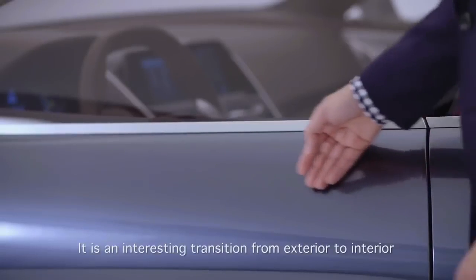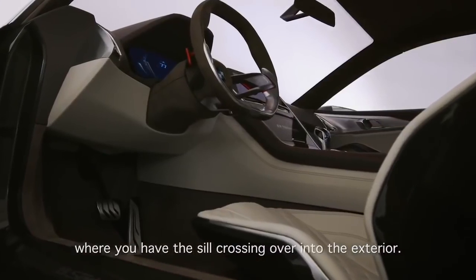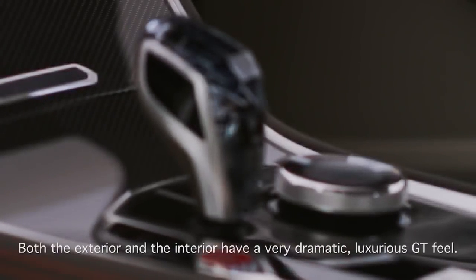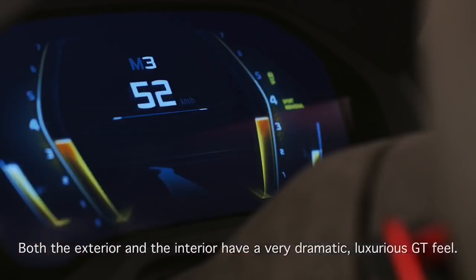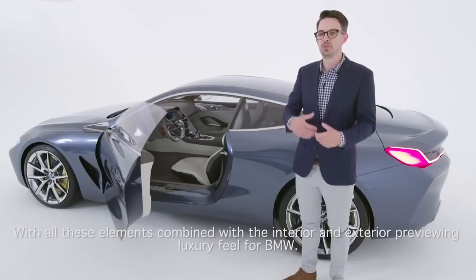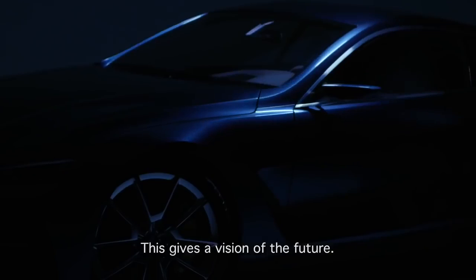It's an interesting transition from exterior to interior, where you have the sill crossing over into the exterior. Both the exterior and interior have a very dramatic, luxurious GT feel, with all these elements combined with the interior and the exterior previewing luxury feel for BMW. This gives a vision of the future.